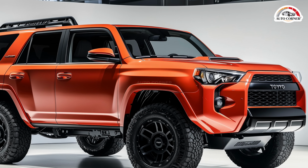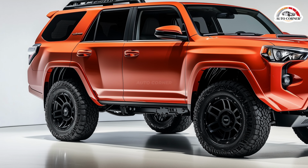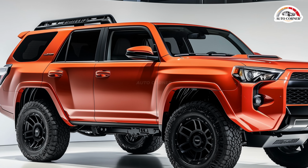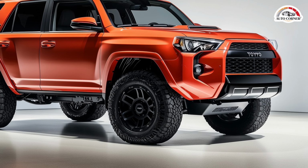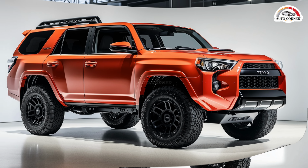After a 15-year run, Toyota has finally unveiled the highly anticipated 2025 Toyota 4Runner, marking the start of its sixth generation. This new model takes the iconic off-road SUV to the next level, solidifying its status as one of the most capable midsize SUVs for true adventure seekers.